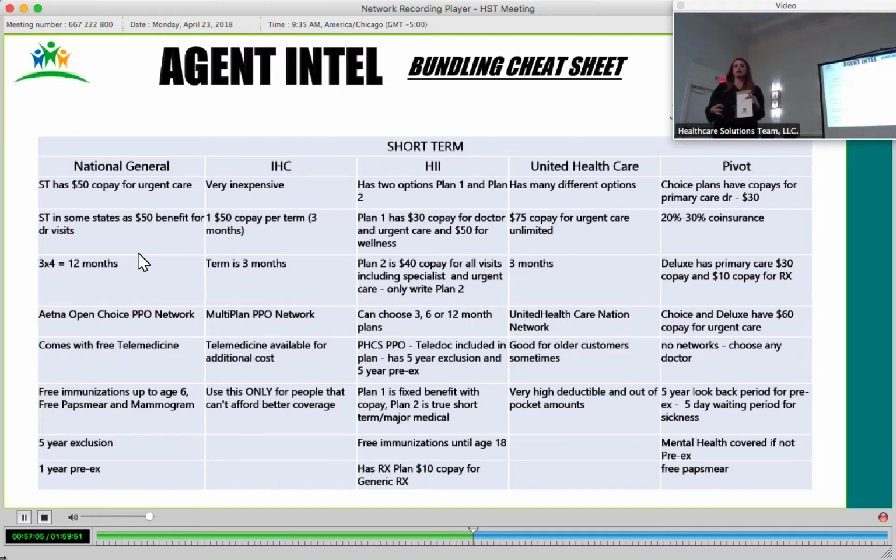I start doing trainings on scenarios, like what if you have a family of 4 with small children? Or what if you have an older gentleman who's over 50 and his wife, and they need health insurance? United Healthcare is really good for older people because it's less expensive than the other ones. So I do quizzes like that and get people into bundling their products with different carriers.